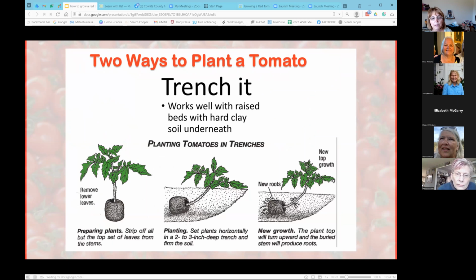doing the same thing, except that you plant it 2 to 3 inches deep. I would go 4 to 5 here. And then just lay it in the trench, and eventually that tomato is going to start to grow straight. And again, make sure you pinch off all the leaves.